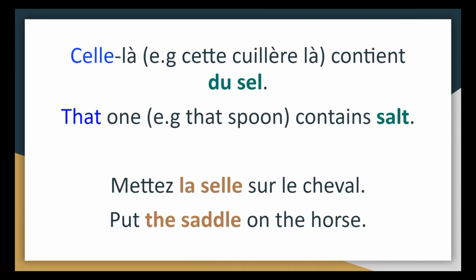And I put cette cuillère-là in brackets, so that spoon, because celle-là, celle, C-E-L-L-E, would only be used if the object we're talking about was feminine. So in this case, cuillère, spoon, is feminine. That's why we used celle-là. If we were talking about a masculine noun, for example, a bowl, so if we wanted to say ce bol-là contient du sel, then we would say celui-là contient du sel. So the feminine is celle-là, the masculine is celui-là.